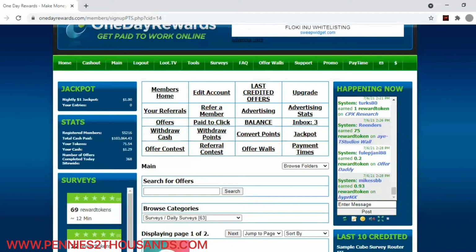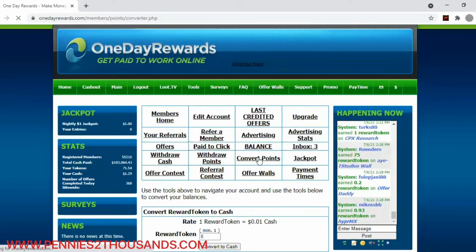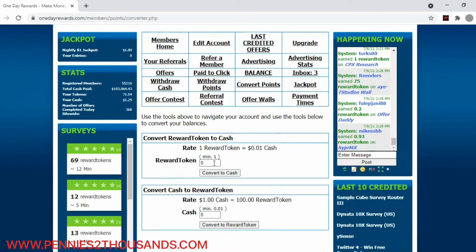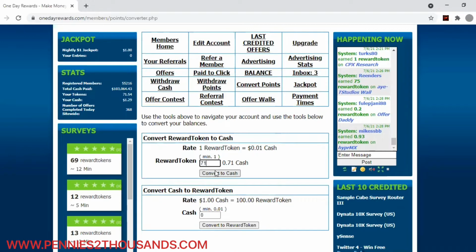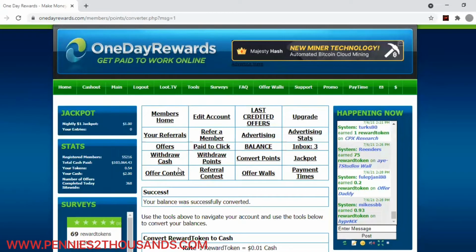All right, so now you see all of that. You see here on balance, $1.29, and I have a little bit over 71 tokens. Each token is equivalent to a penny. So I'm going to convert that real quick just to show you how that works. You get paid in points, and all you do is go over here to convert them. I'm just going to convert the whole thing, the 71. It goes out to 71 cents, and then you convert to cash, and you'll see my cash balance jump up to exactly $2. So I'm going to cash that out.